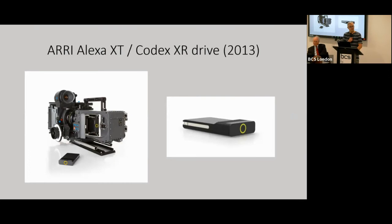And that new capture drive that we introduced became known as an XR drive, 512 gigabytes, and capable of 800 megabytes a second, which is actually twice the data rate that the previous year's drive had been capable of. So you can see that really at this time, flash technology was really improving dramatically. And that was all launched in 2013 with back-end workflow systems provided by my company.